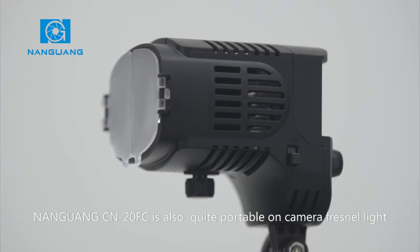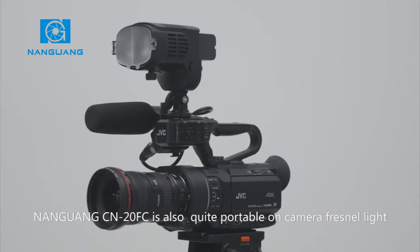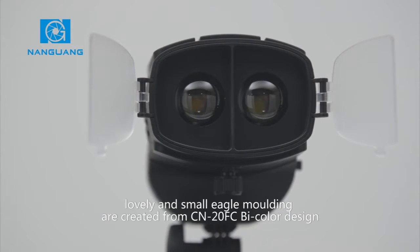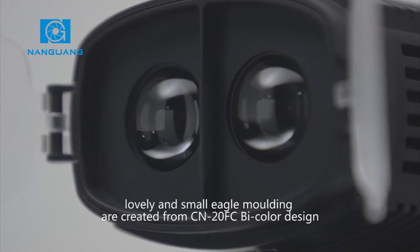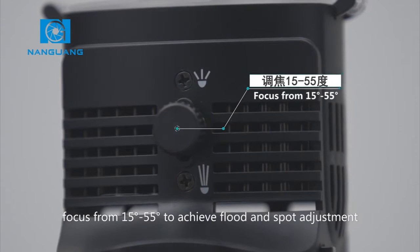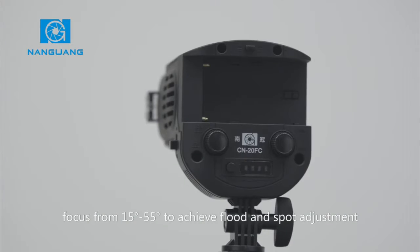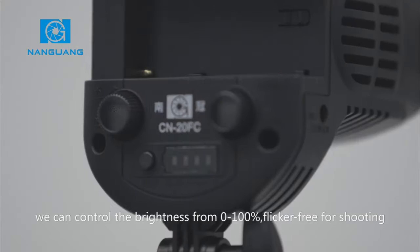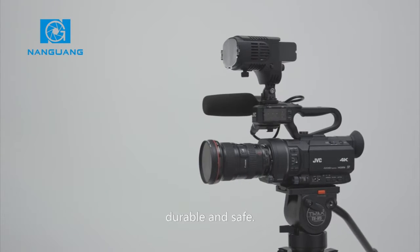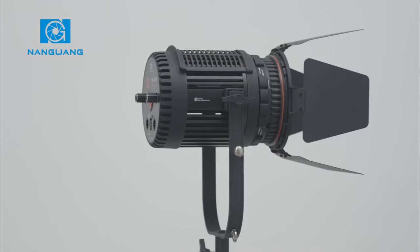NANGUANG CN20FC is also a quite portable on-camera Fresnel light. A lovely, small eagle molding is created for the CN20FC bi-color design. Focus from 15 to 55 degrees to achieve flood and spot adjustment. We can control the brightness from 0 to 100%, flicker-free for shooting, durable and safe.